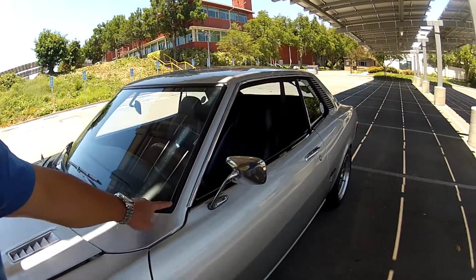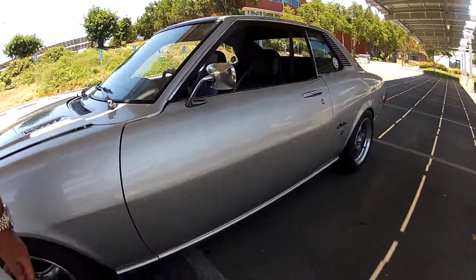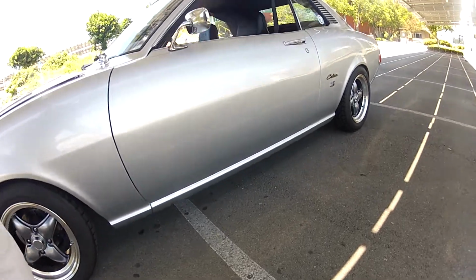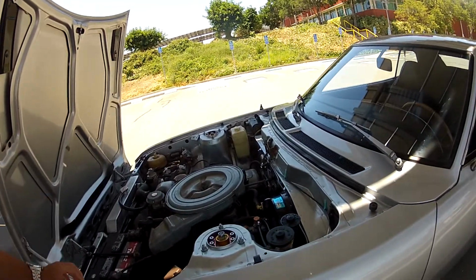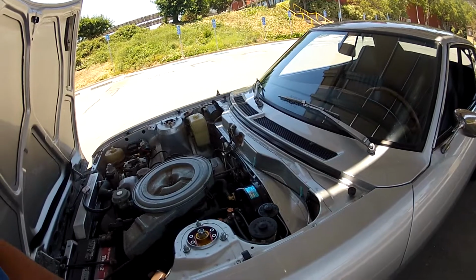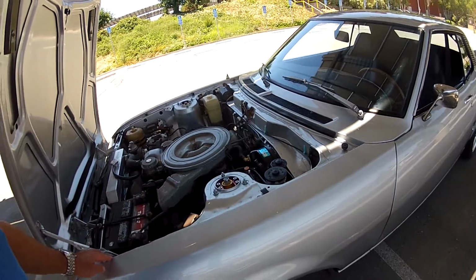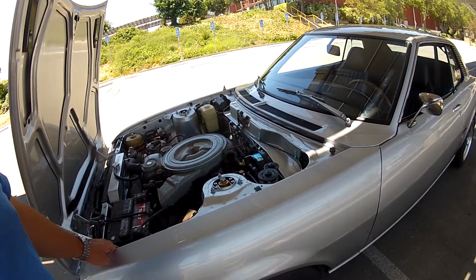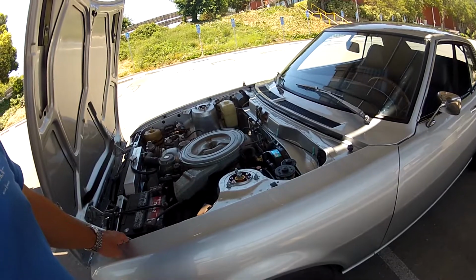Car comes with the front and rear stainless trim, as well as the rocker panel trim. It's got a rebuilt brake booster from Brake Exchange. T3 converted front struts. Has 325-pound springs in the front, 175-pound black racing springs in the back that were cut to height.